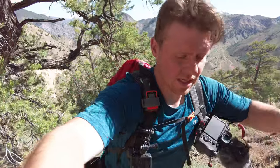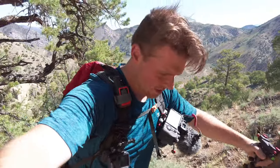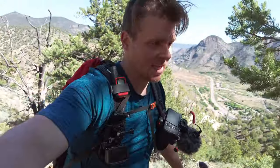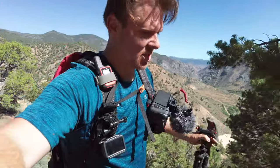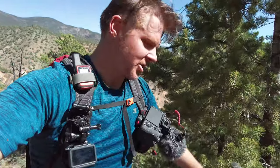So I'm just gonna slowly tiptoe my way through here. Oh yeah, there's poop here. What is that, maybe elk or something? Looks like pellets. The only thing I have to worry about now is rattlesnakes. And then also getting down. I can't go the way down that I came up. It's too steep, too dangerous to do that backwards. So there's this other chute here, looks good.